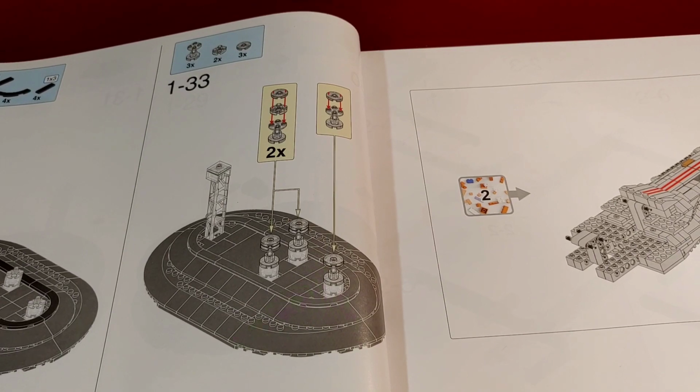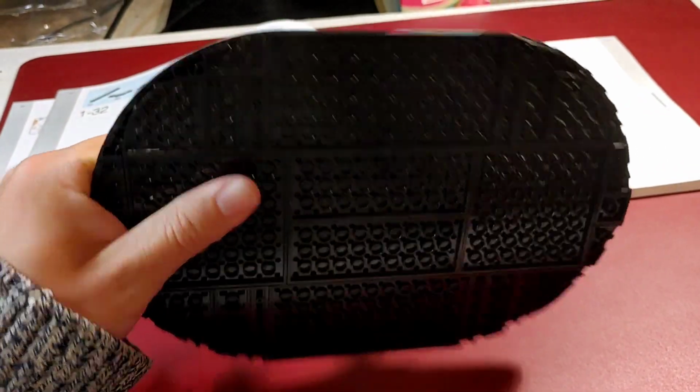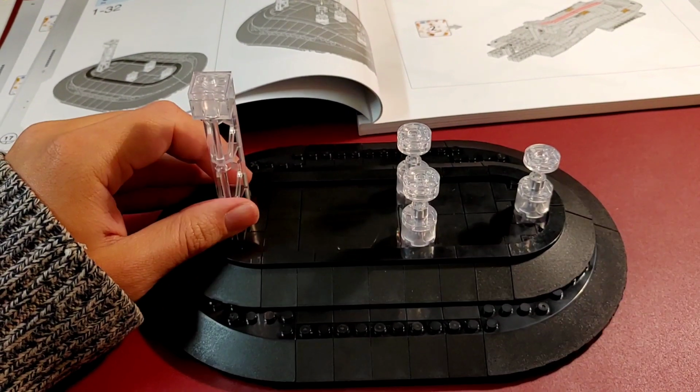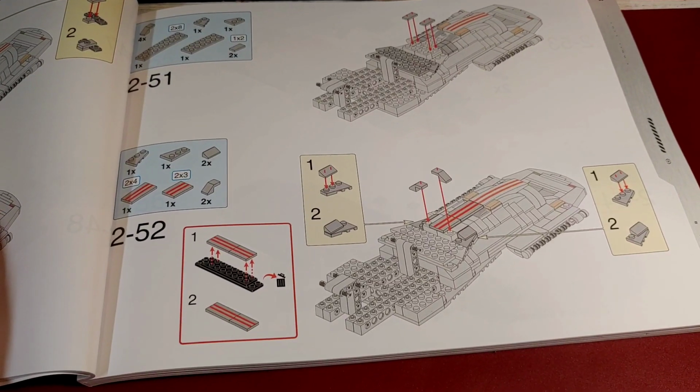Step 1-33. The stand is complete. I really like this construction. It's absolutely sturdy. Of course, it's a bit heavy, but that's the price you have to pay when you want to have something sturdy.